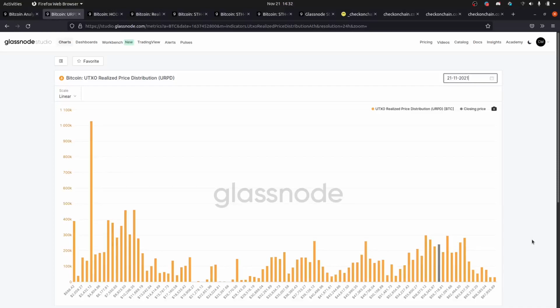So pay attention to things like SOPR. Pay attention to things like these MVRV metrics, our NUPL metrics. These are things that we want to see. We want to see short-term holders flush out of their position, and then we can start to push higher. The sooner that happens, the better off we will be.